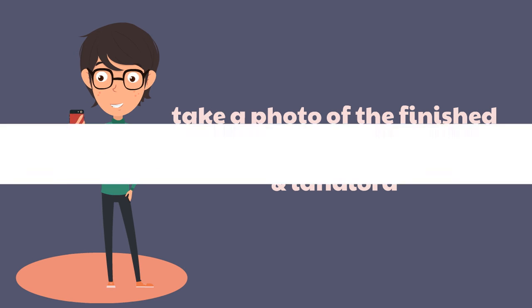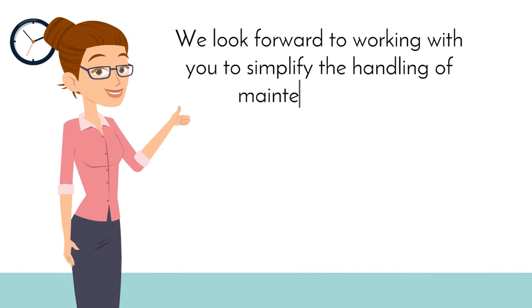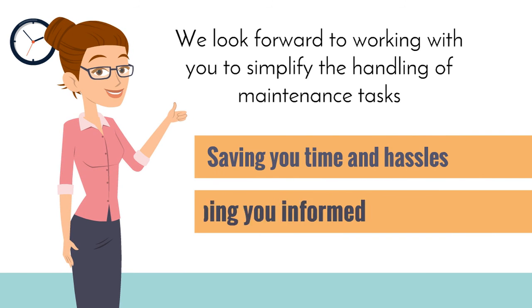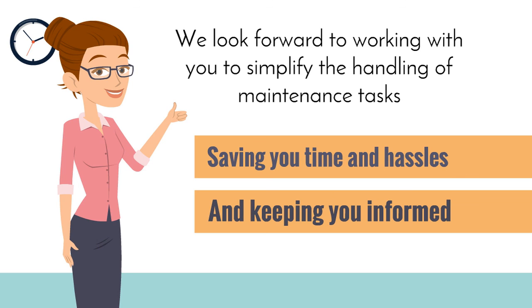We look forward to working with you to simplify the handling of maintenance tasks. We hope this app saves time and hassles and keeps you informed of what's happening regarding maintenance issues.